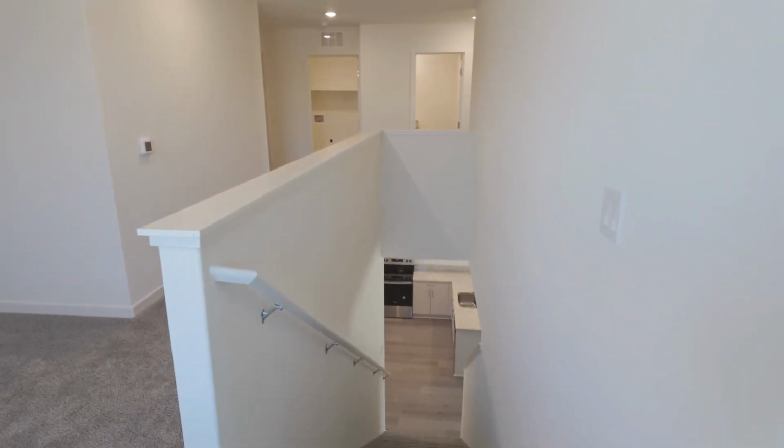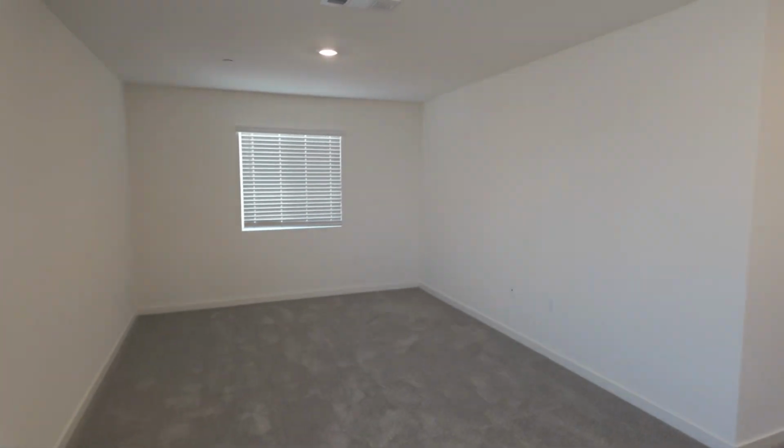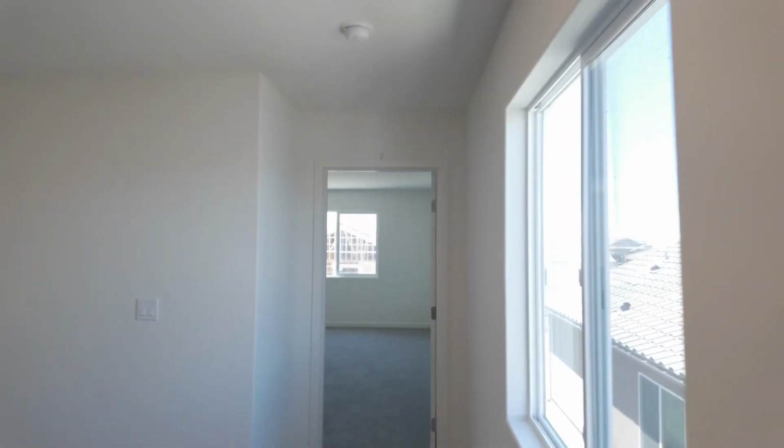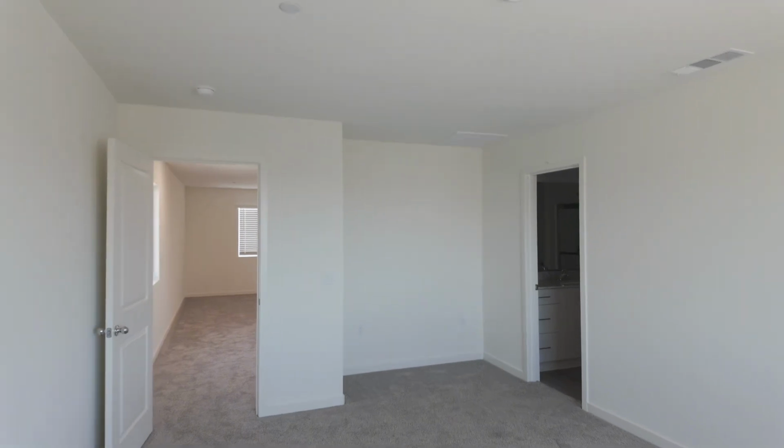So you come up the stairs here. You have this big loft. Some things you can do here. It's really big. It's off the front of the house. So you get these blinds, which is awesome. And this is, wow, this is a good size room here. This is the primary.